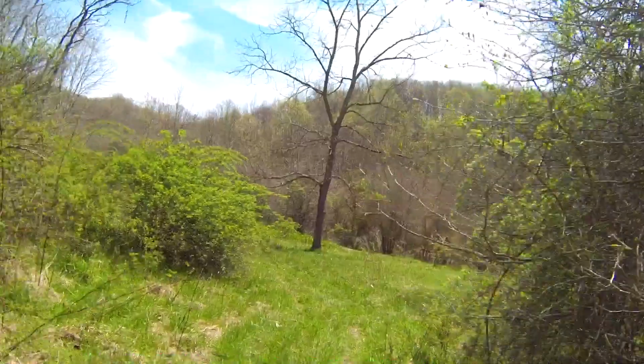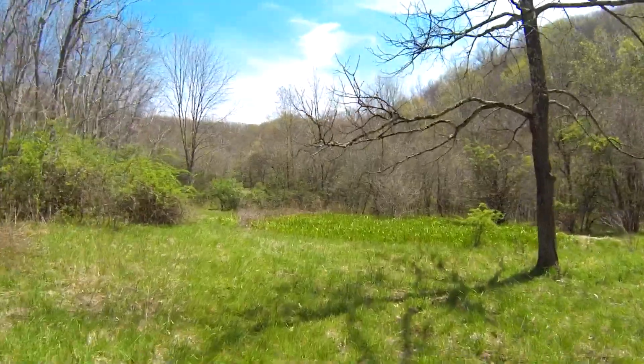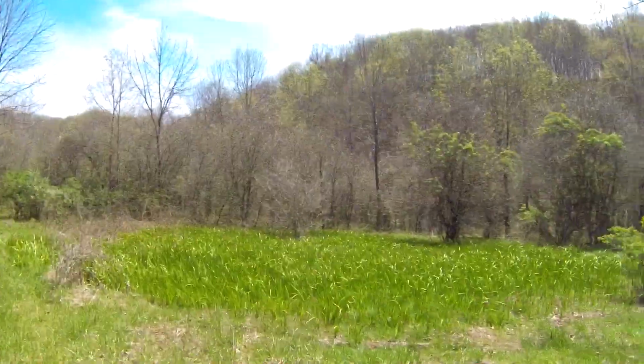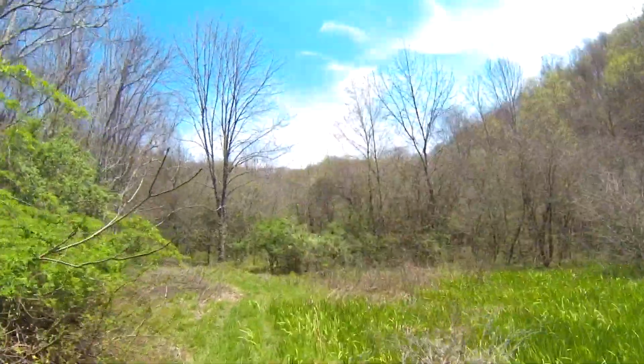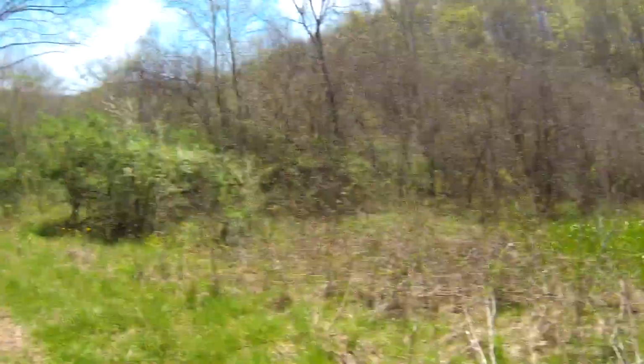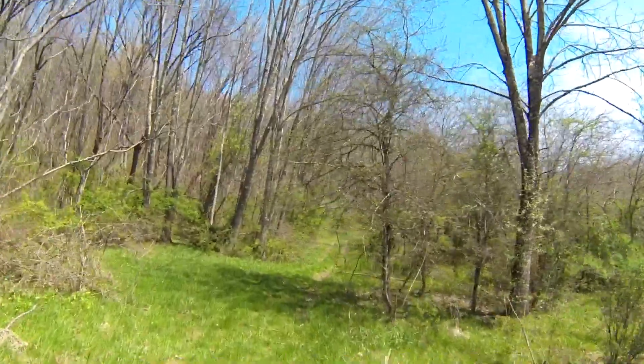We're going to cut right through the thicket here. Continue on past this little swampy area right here, again full of water. This whole place, because of the way it's shaped, is just full of ponds and springs. Right through the water and on up the logging road we go.